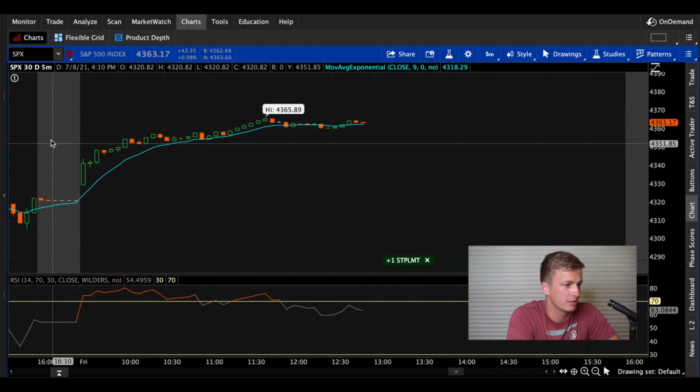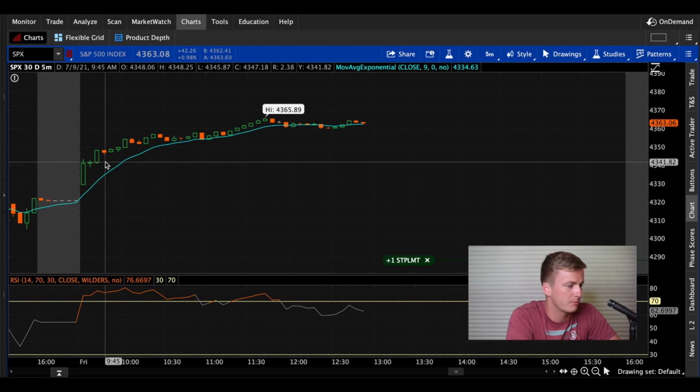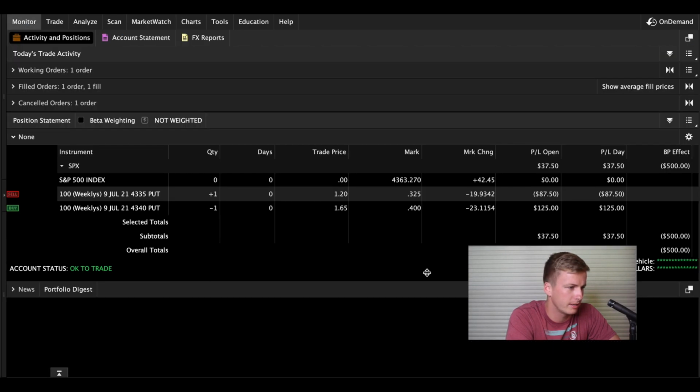So first, I'm just going to look at the position that I have on today, and I've put on a put credit spread on the SPX right now, and I did this in the morning sometime around 10:13 or so, and let's see, what levels did I buy it at? I had sold a 43.40 put and bought a 43.35 put.